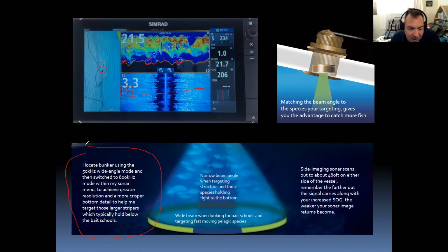The other thing is the bottom detail. We talked about it's going to be crisper. Those larger stripers are going to typically hold to the bottom. I want to give you an idea of when to use this. The narrow beam angle when targeting structure and those species holding tight to the bottom. So that narrow beam angle would be your 455 kilohertz. The wide beam, okay, when I was looking for bait, is going to be that 800. I will start at 50, but I will go to 800. Sometimes I'll start at 800, but 800 is pretty much my predominant.